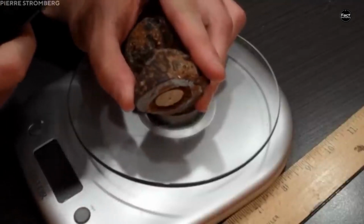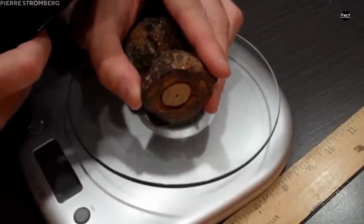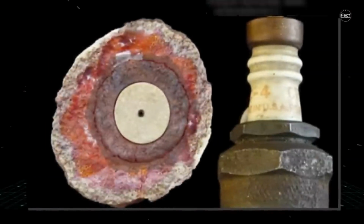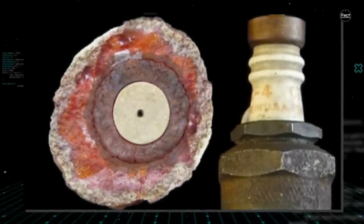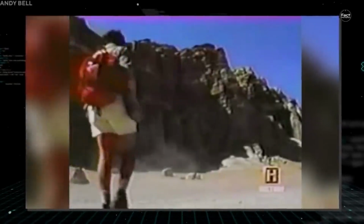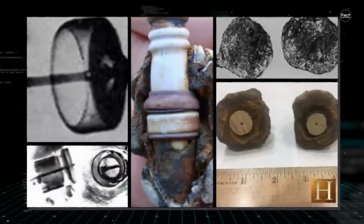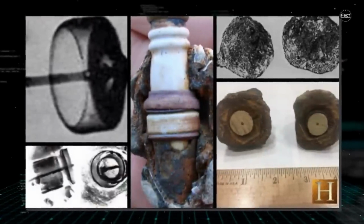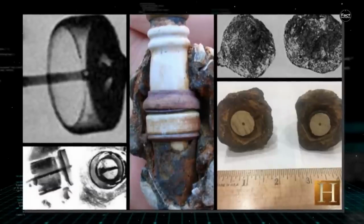Skeptics, however, have challenged the authenticity and interpretation of the Koso artifact. They argue that the object is most likely a 1920s-era spark plug that became encased in a concretion, a naturally occurring mineral formation that can sometimes resemble a geode. Critics also point out that there is a lack of reliable documentation and verified evidence to support the claims of the artifact's discoverers.